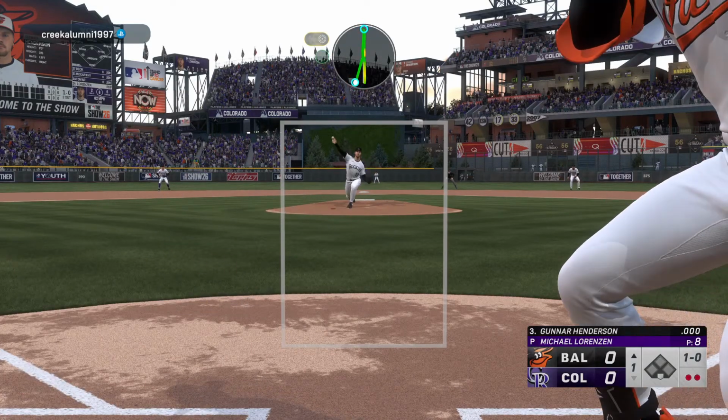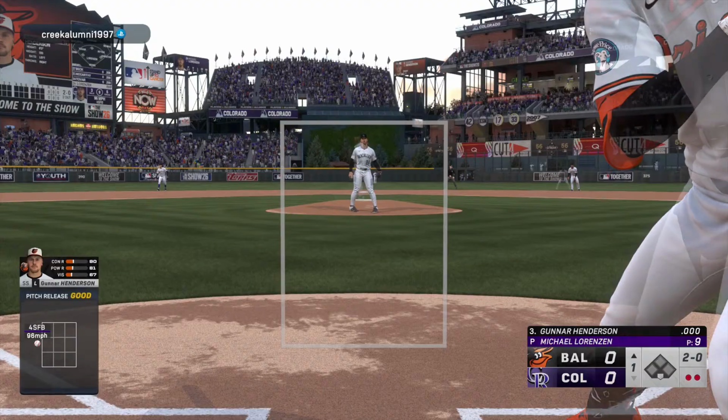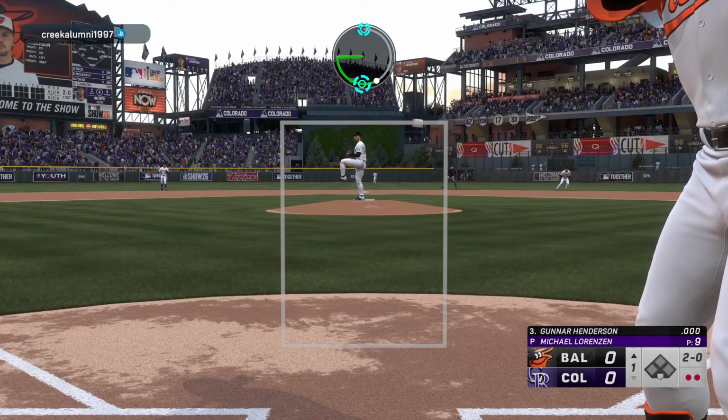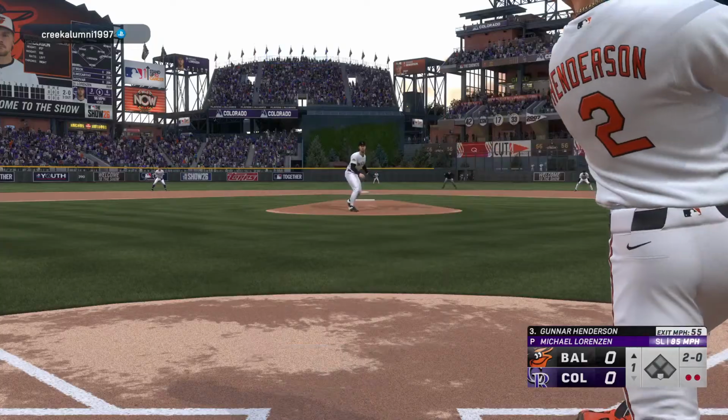2 down, nobody on. Fastball is outside. When you think about it, he may be in the league for the next 10 or 15 years.